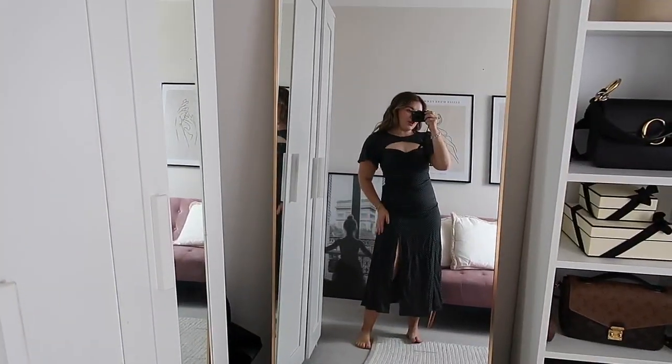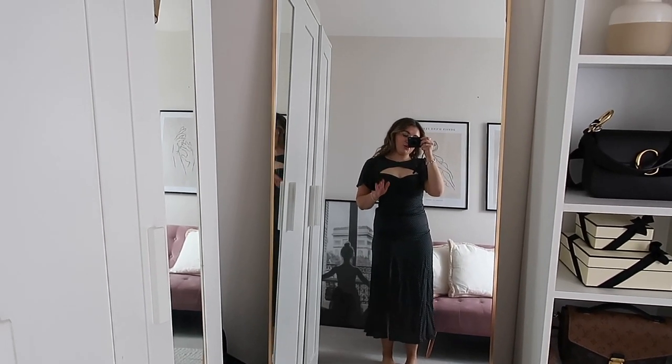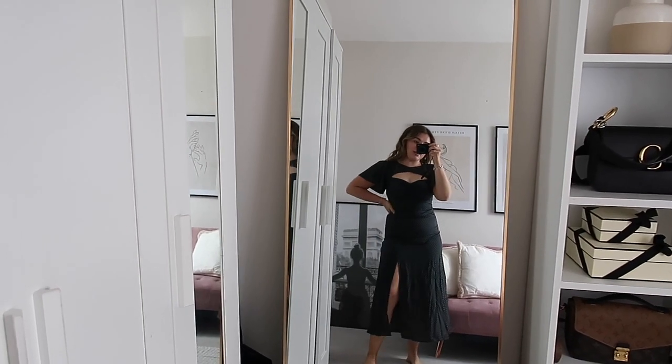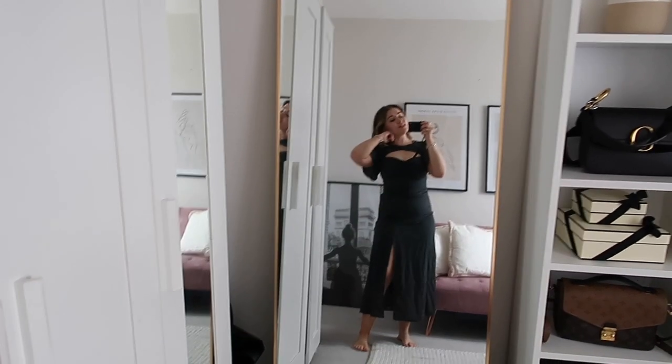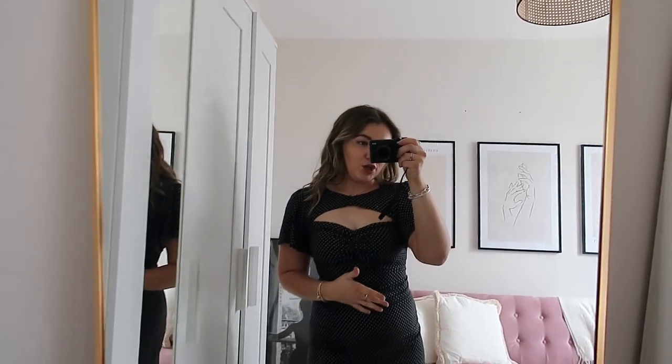Oh, I am so in love with this dress. This is absolutely gorgeous. It is so similar to the purple polka dot one I spoke about that I had last year. I love it so much. This detail is absolutely gorgeous. I think it's really flattering without being too much.